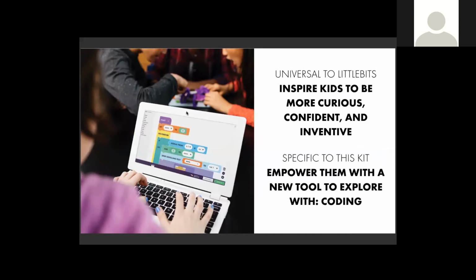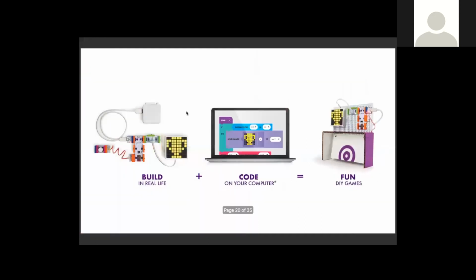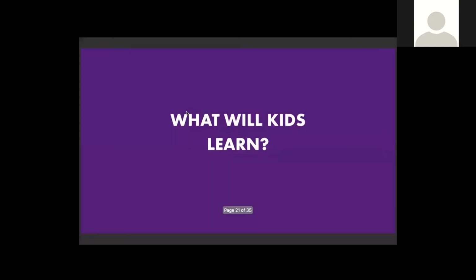And we found a very unique way to do this with our code kit that combines our real-life inventions that we do with littleBits, combined with block coding that's based on Google Blockly, to create games and other inventions that can be used in the real world. So this is taking the block coding that's becoming a crucial part of curriculum and lessons and taking it out of the 2D world of inventing, creating code for the 2D screen or creating code to make a robot move, to inventing inventions that they have coded, whether it be games or other solutions. I've got some pretty fun examples to share with you as well.